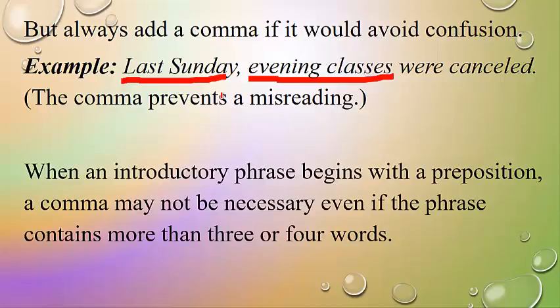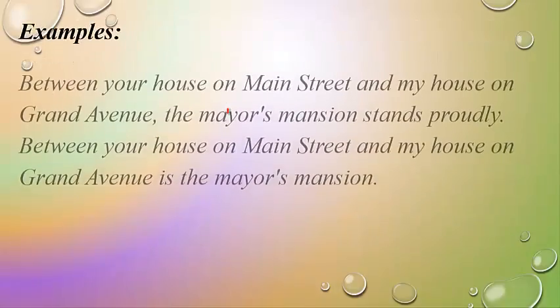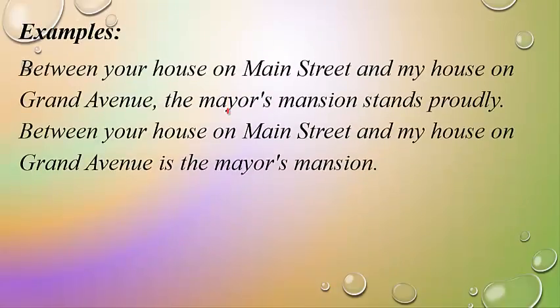When an introductory phrase begins with a preposition, a comma may not be necessary even if the phrase contains more than three or four words. Here, it is the preposition that starts the sentence and it is the phrase as well, but it is still part of the verb or the subject in the main clause. For example, between your house on Main Street and my house on Grand Avenue, the mayor's mansion stands proudly. Okay? Here we use the comma.